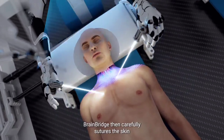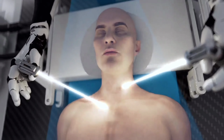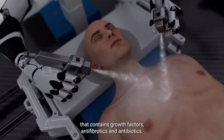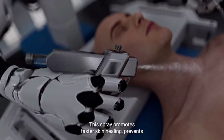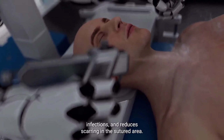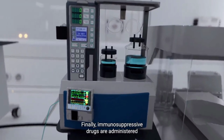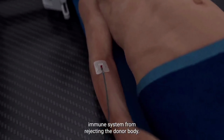BrainBridge then carefully sutures the skin to conceal the complex rewiring beneath the surface. The skin is then treated with a special spray that contains growth factors, anti-fibrotics, and antibiotics. This spray promotes faster skin healing, prevents infections, and reduces scarring in the sutured area. Finally, immunosuppressive drugs are administered to prevent the recipient's immune system from rejecting the donor body.